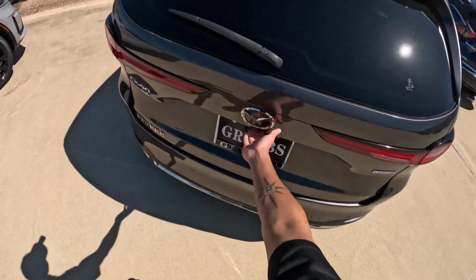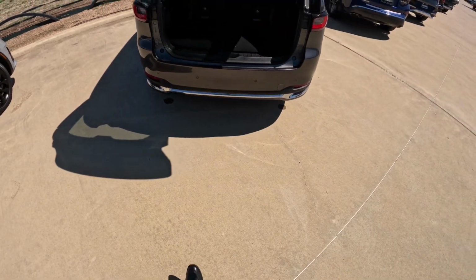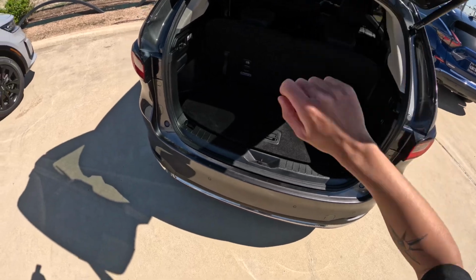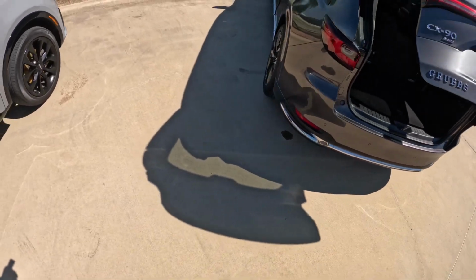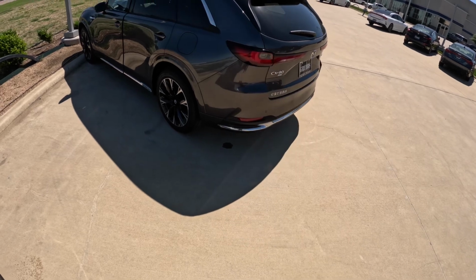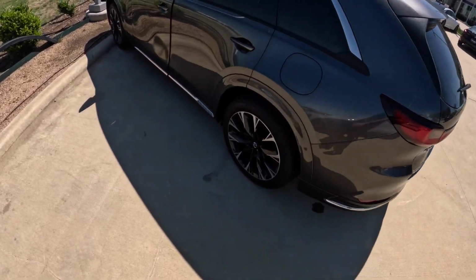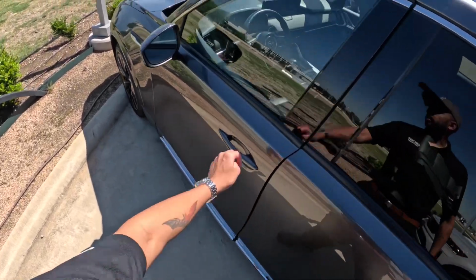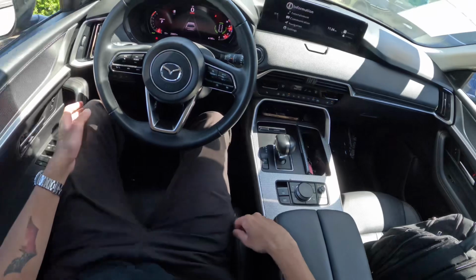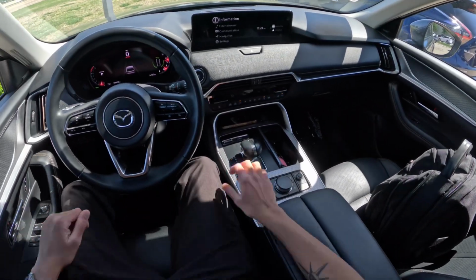Skyactiv G. CX-90 all-wheel drive badge on the back. Third row. Yeah, it's a good looking SUV, and it looks unique. I like that little design element in the back. It's not a common design used, and these wheels look really nice on the S. I'm going to try to get a video on the Preferred package soon, which is a lower trim level than this. You also have a Bose sound system.